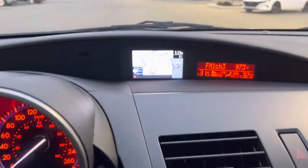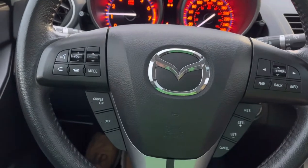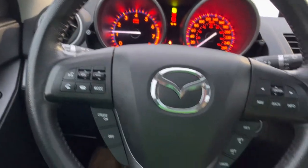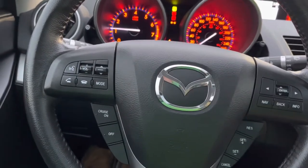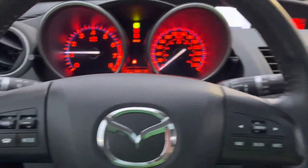And just a quick look up in here, we do have navigation as well. So lots going on here. Also, a telescopic steering with cruise control, as well as your Bluetooth, of course. So really nice looking vehicle that's been well looked after.